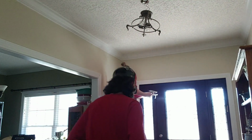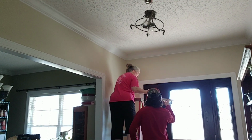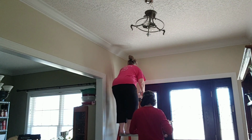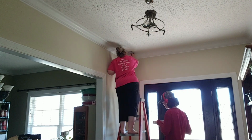This ladder over far enough, and we'll have to climb one step. Don't let it spill. Don't bring the paint towards you. It's hard to do because it's textured.